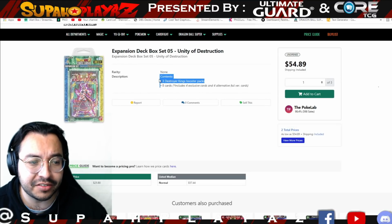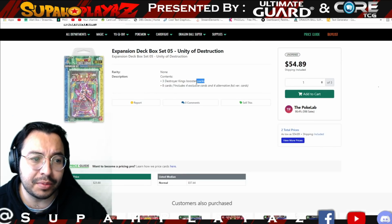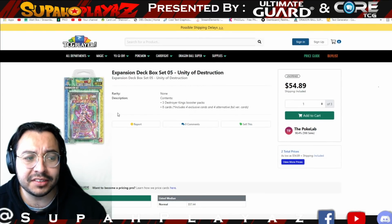Oh, here we go. Destroyer Kings right there. Sorry, I didn't recognize it correctly, but it was Destroyer Kings, and then the other one was Destroyer Kings as well. So another expansion set being sold. The booster packs themselves are being sold for a pretty high price, if I'm not mistaken. So I think this might be reasonable.